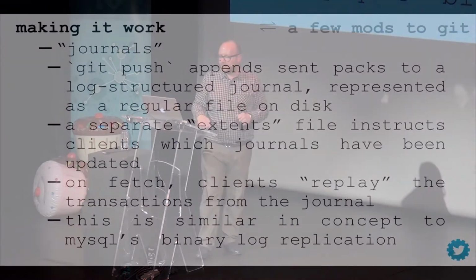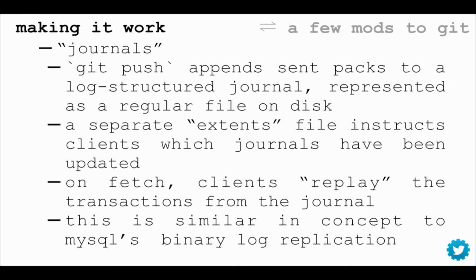After the pack is appended, we also append a record of which reference was modified. So you have the entire data necessary to extract all the changes, and to know which ref actually changed in this case. And these are saved to something called an extents file. So there are two files: there's the extents file, and there's the journal file.